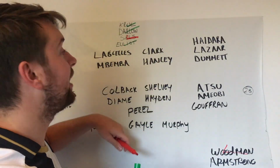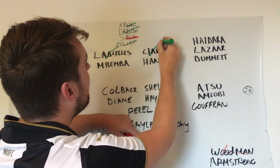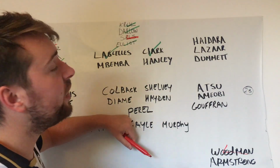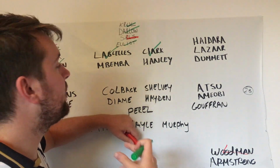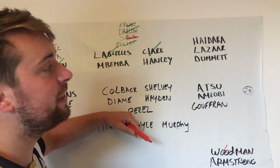Moving into centre back City. Obviously, I want to keep Lascelles. I want to keep Clark. It's a funny one because Mbemba is a good player, but he's not in favour with Rafa. We know he makes the odd mistake, and I think that is why Rafa isn't massively interested in him.